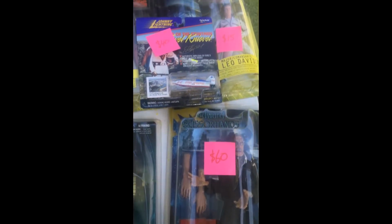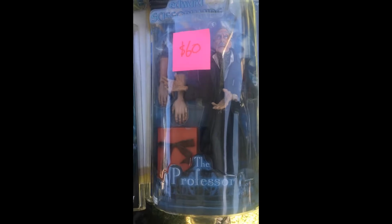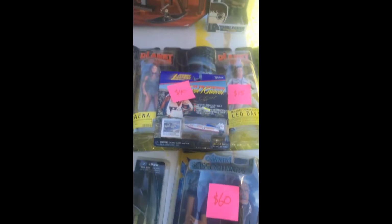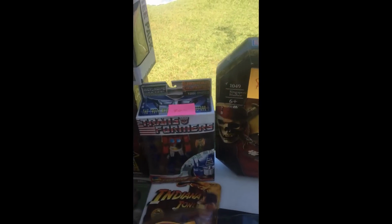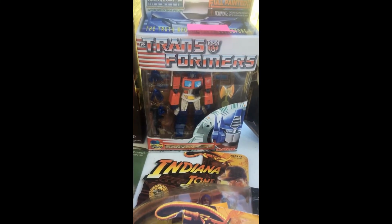I was going to do the next one out of it, Edward Scissorhands, but the professor. Just coming up this weekend. And supposedly that's a Transformer Gundam. It's pretty cool, actually.